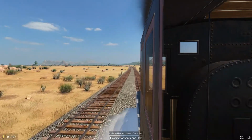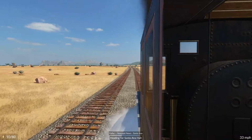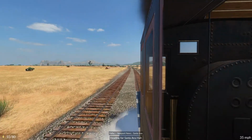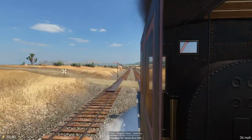Acceleration is alright on this train. It's nothing amazing, but for 1900 it is pretty good. 36 miles per hour and still accelerating.